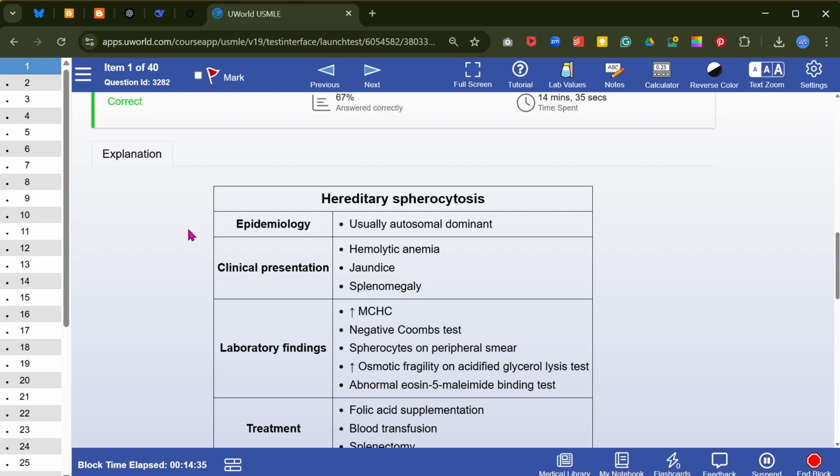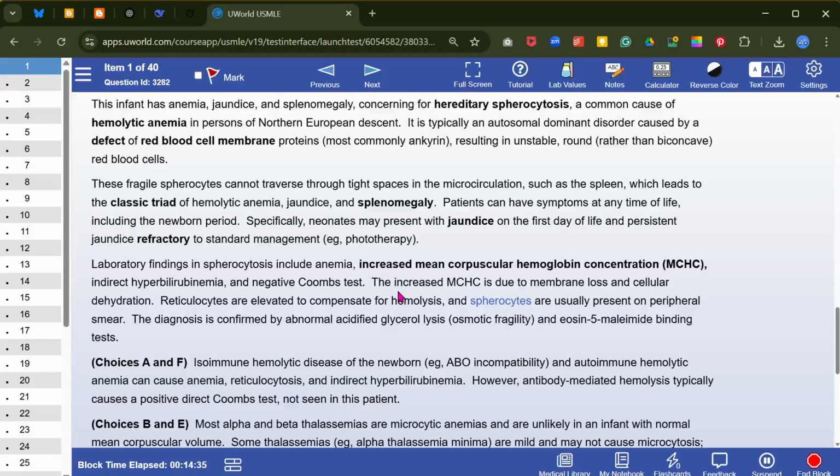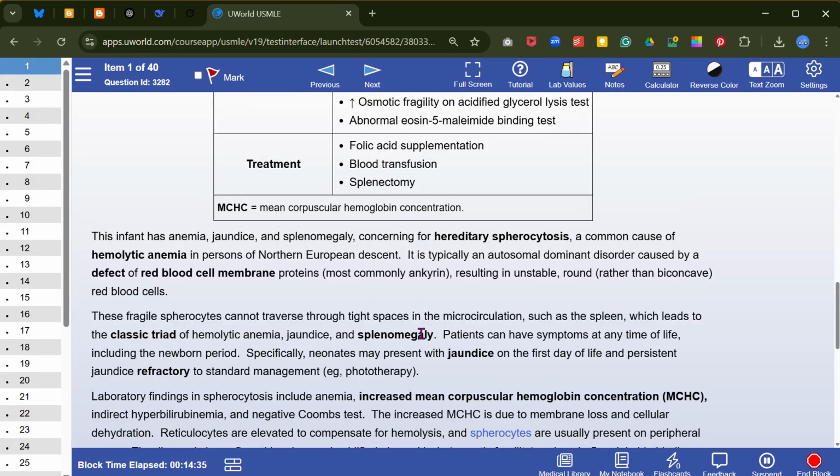If MCHC is high, you don't need to read anything. Okay, it's hereditary spherocytosis. Do you want me to read the explanation or we can move on?